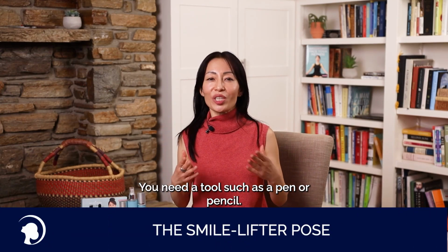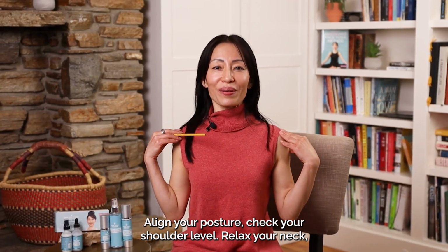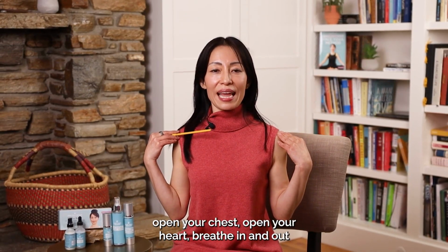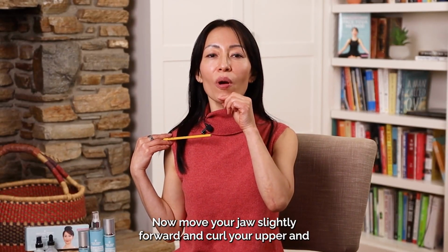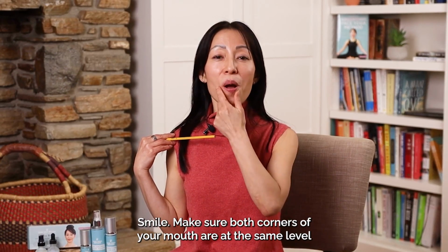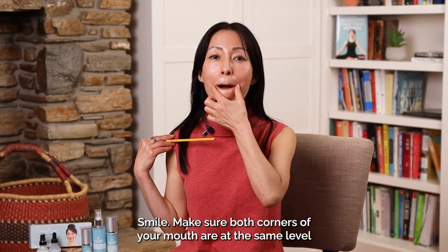You need a tool such as a pen or a pencil. Align your posture, check your shoulder level. Relax your neck, relax your shoulders, open your chest, open your heart. Breathe in and out through your nose. Now, move your jaw slightly forward and curl your upper and lower lips over your teeth. Smile. Make sure both corners of your mouth are at the same level.